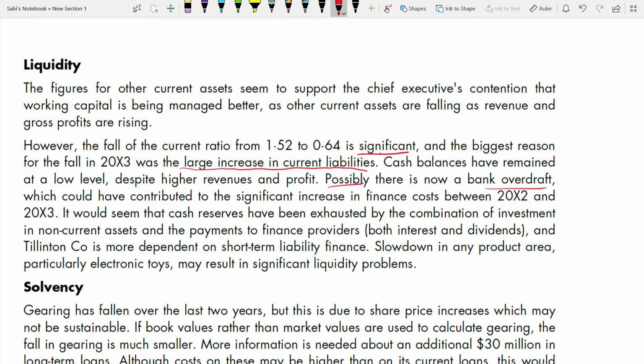All right. It would seem that cash reserves have been exhausted by the combination of investment in non-current assets and the payments to the finance providers, right? Because the cash is the same, cash is not increasing. So what does it mean? See the word I told you when I was discussing question 5: always the words have to be maybe, perhaps, would, such words you need to use. It would seem. Don't just say cash reserves have declined because of this. You are not very sure why it happened, so it's better if you use such words. It would seem. It might be. It could be. Possibly this is why cash reserves reduced. You can write like this. There's a way of writing.